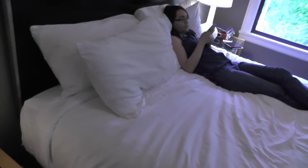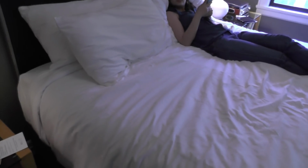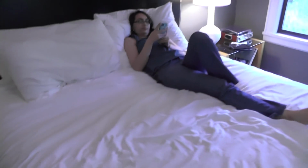It's a standard king bed. Actually, is this a queen bed? Queen bed, right? It's not a king. They didn't have a king. It's a king. No, trust me, the queen room is smaller than this one. So your queen bed, yeah, it's a nice bed, nice big bed, which we're used to. You know, at home we didn't want to go for a smaller bed.